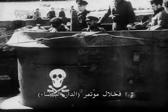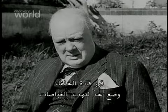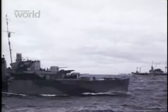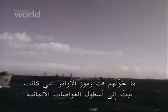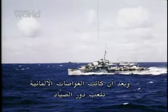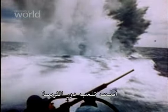At the Casablanca Conference, Allied leaders resolved to end the submarine menace. Protective convoys were stepped up across the Atlantic. The British had also cracked the German Enigma machine, allowing them to decipher orders being sent to the U-boat fleet. The U-boats had been the hunters. Now they became the hunted.